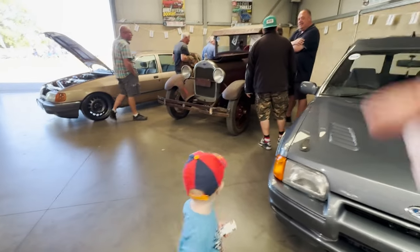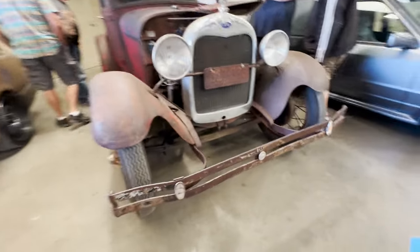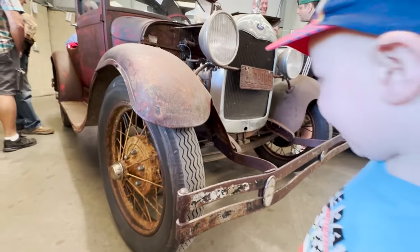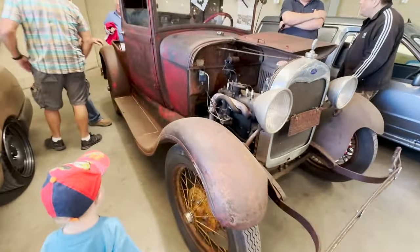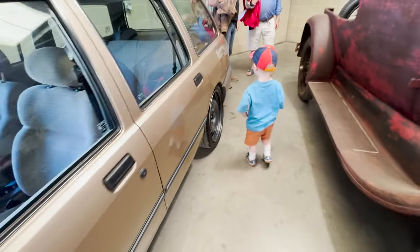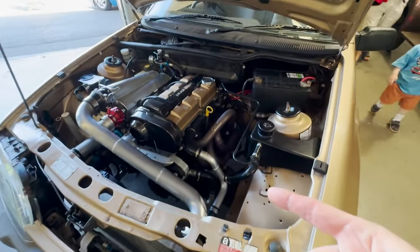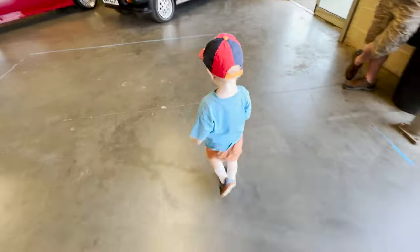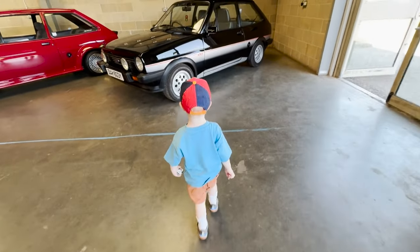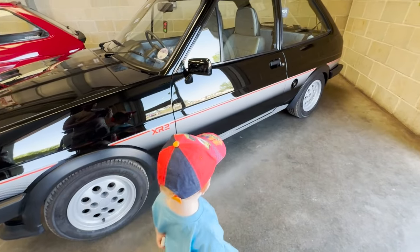Over here, look. Oh, look at that. That's cool. What's that? Is it a Brum car? Yeah, wicked. Annie, this is Zach's old car. Look at the engine in it. It's got a Roadtrek supercharged ST170 engine, as you do. See that? That is a clean little XR2.